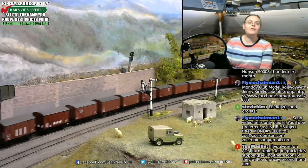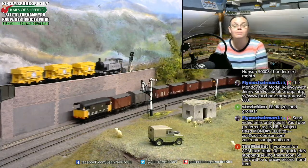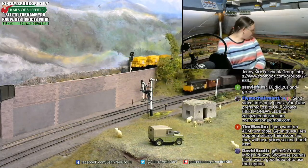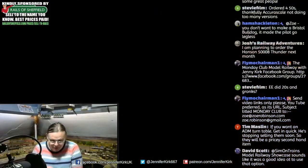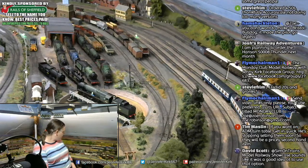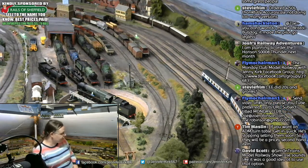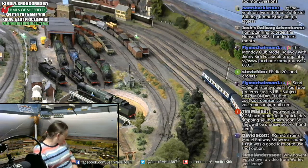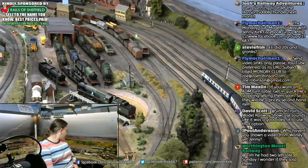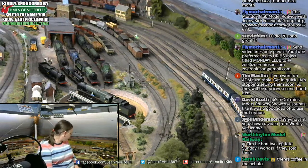Oh, Tim Maslin says, if you want an ADM turntable, get in quick. He's stopping selling them soon, so they'll become pricey second-hand items. Ooh. And I think turntables, I'm looking behind me actually at the Pico one. In fact, let's take a good look again at that. The Pico one. Are you taking a peek at the Pico? They are a nice focal point. They do take a lot of room. But I keep seeing these DCC controlled ones, and there's a part of me thinking that maybe at some point I should consider changing my turntable. Though I don't think it's that practical a thing to do because it's kind of built in.